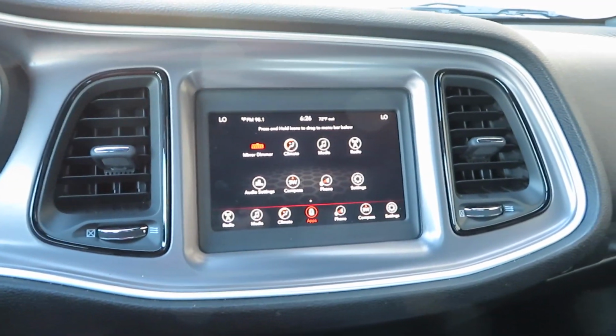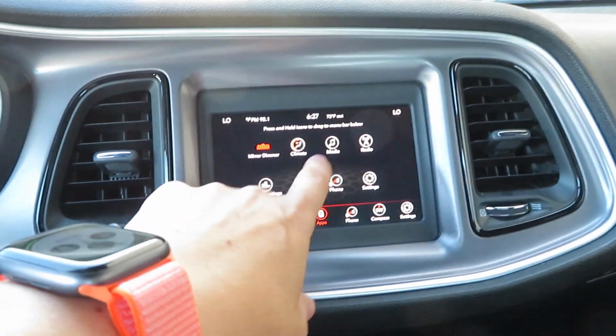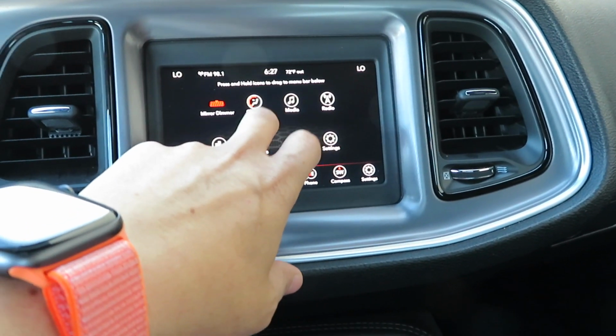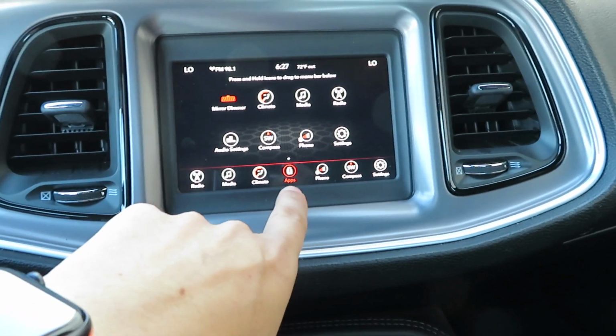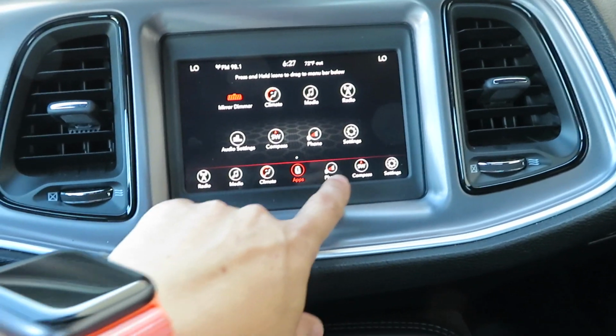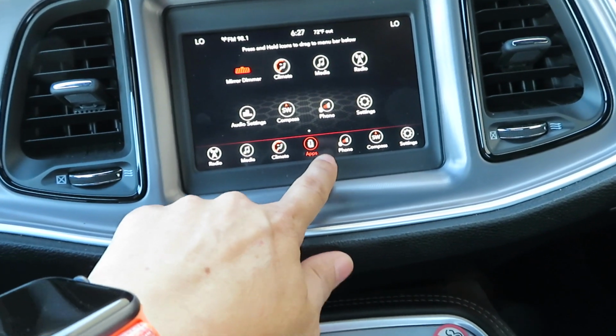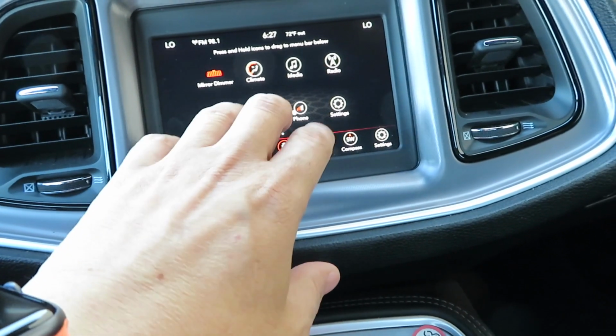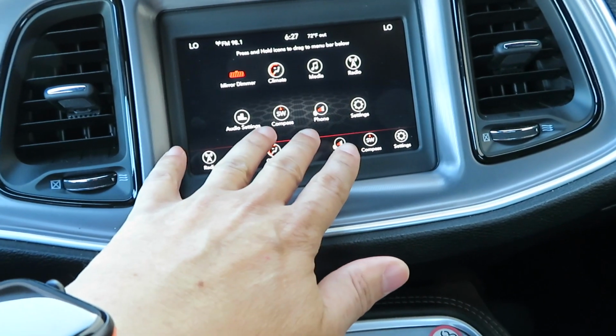The infotainment system is the Uconnect, and this one doesn't have the larger screen. It doesn't even have navigation, but it does have Apple CarPlay and Android Auto, so you can get your maps that way. It is very functional. It's got all the shortcut buttons at the bottom that you get to move around and put the ones that you want on this dock area. So very functional.